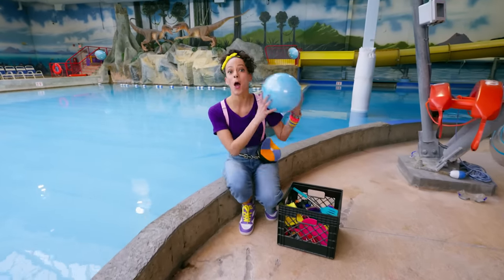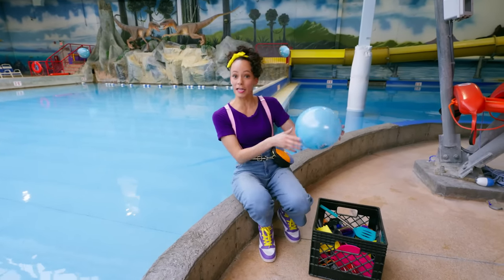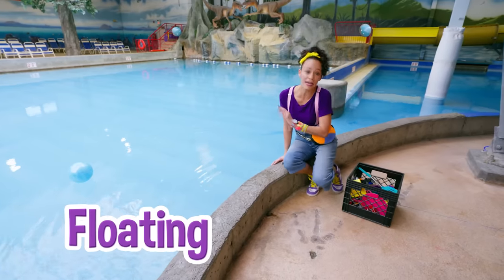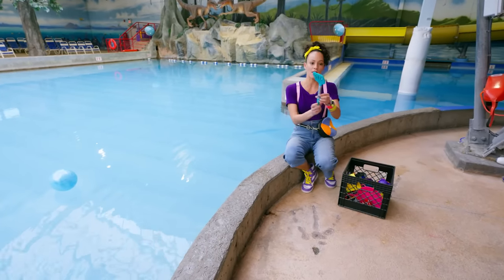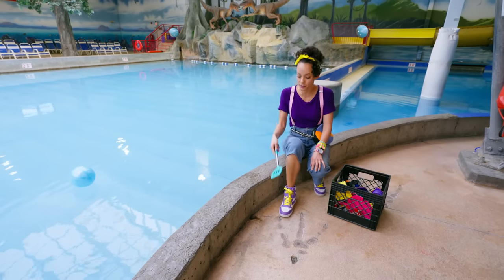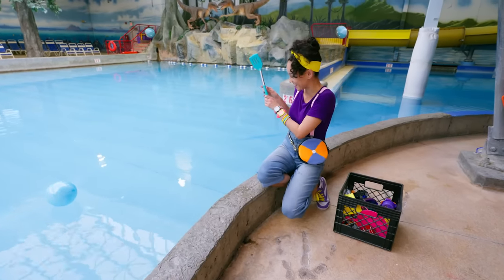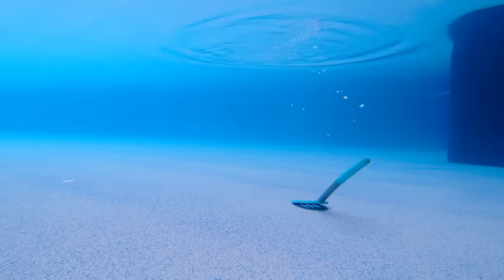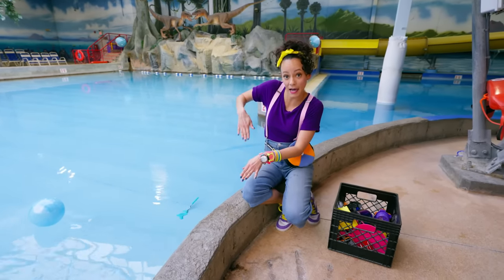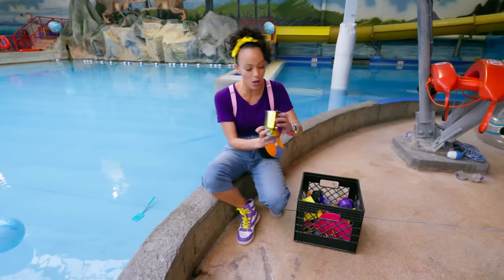We have a blue bouncy ball. Ooh. Will it sink or will it float? We won't know until we throw. It's floating. And we have a spatula. Maybe you've seen these in your kitchen. You can make pancakes. Ooh, do you think it will sink or float? Let's see. Whoa, it went to the bottom, but the handle is sticking up. It sunk.